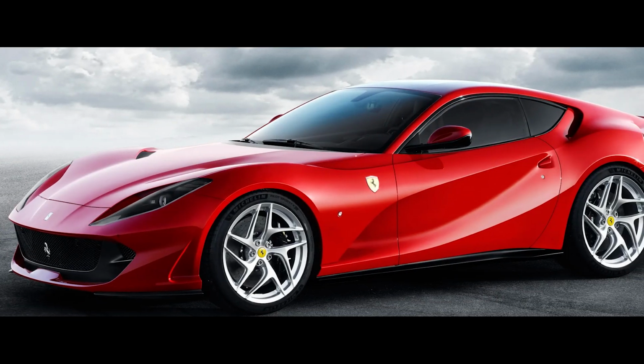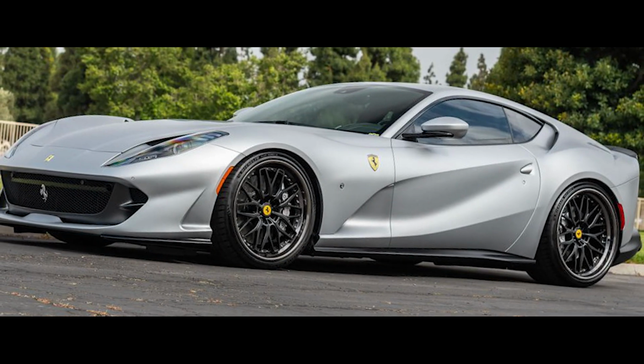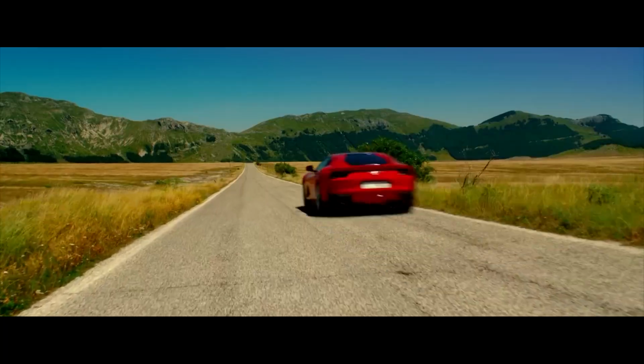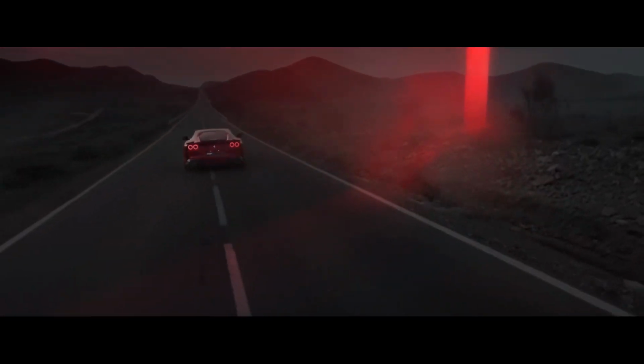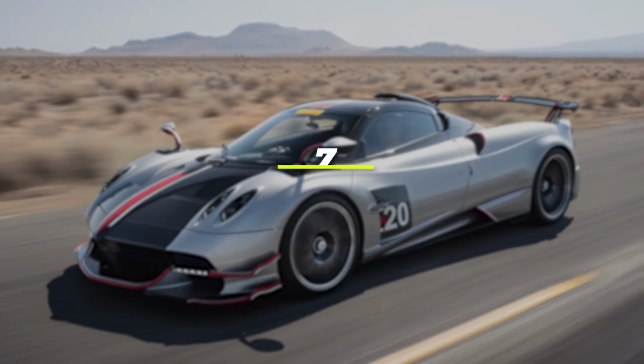From iconic Rosso Corsa Red to sophisticated Grigio Silverstone, the 812 Superfast embodies timeless automotive artistry in a wide range of stunning colors.